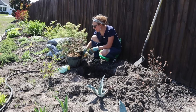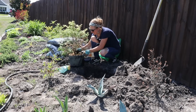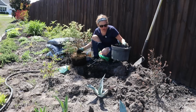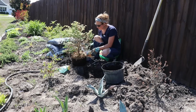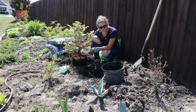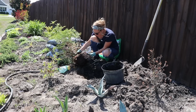All right, back to the task at hand. I have some garden soil with me. I have my Bio-tone starter fertilizer with me. And I have what I want to plant. So let's see how root bound our baby is here. It really doesn't look that bad. So I wonder if it was winter that kind of made the foliage die a little bit. Yeah, no, it really does not look bad at all.